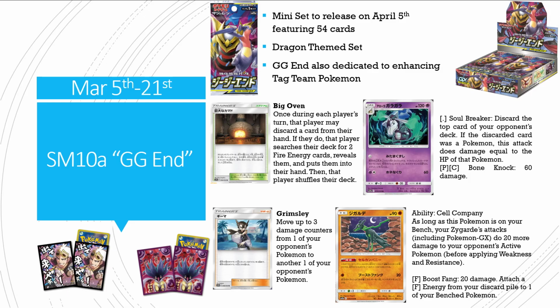He also has the attack Boost Fang. It does 20, and attach a fighting energy from your discard to one of your benched Pokemon. That's also very reasonable. Bear in mind that this is a Zygarde himself, so as you have other ones on the bench, it means your own Boost Fang is boosted damage-wise. So even this can be pretty threatening.